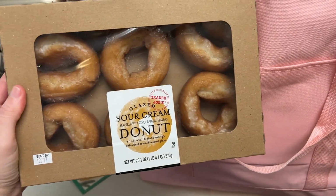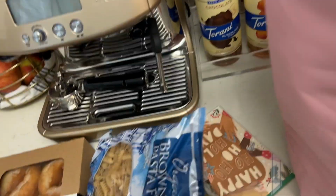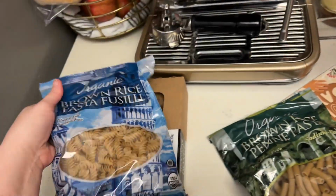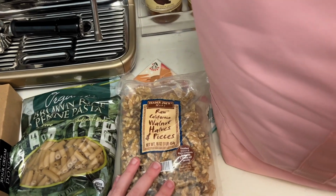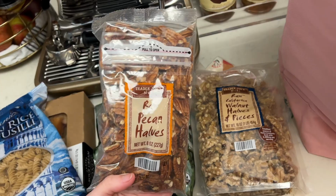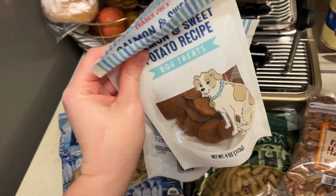Second bag, I got Nick some sour cream donuts. He really liked the other ones. So I wanted to try those out. Trader Joe's has really good organic brown rice pasta, so I just got two more. I got a big thing of walnuts. I think there's pecans in here too, because I want to make candied nuts. I got Buddy some of his favorite things for Christmas.